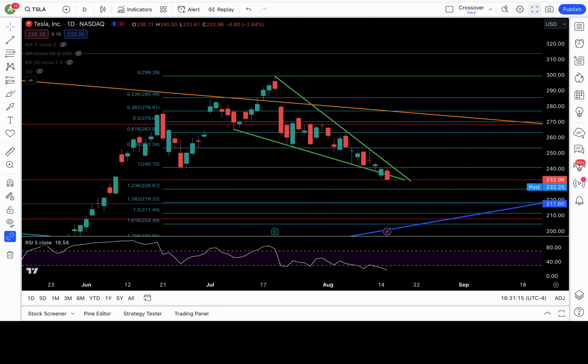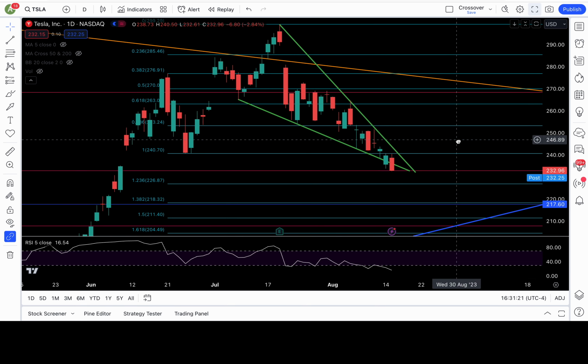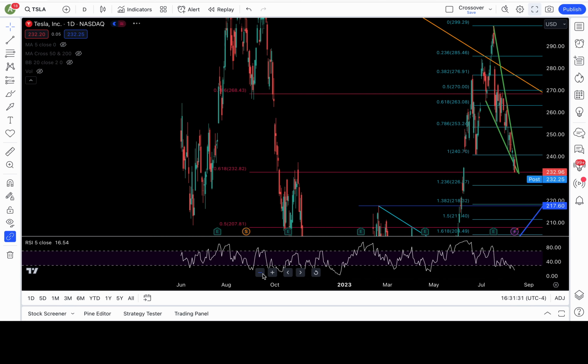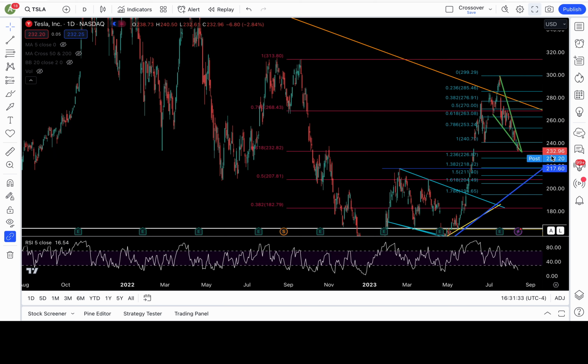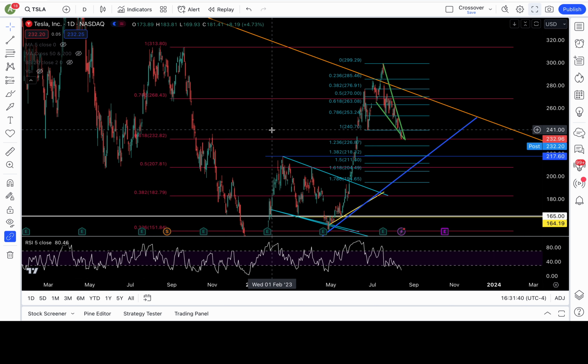Tesla, breakdown. I had this triangle pattern here that I mentioned in the Discord this morning. And we got the breakdown, all right? Below 236, I mentioned that's bearish. That's the breakdown. And we got as low as 232.6. Now, what is this pink line that we have here? You guessed it. It's a fib level. 61.8 fib level is at 232.8. Right around where the Tesla closed, all right?